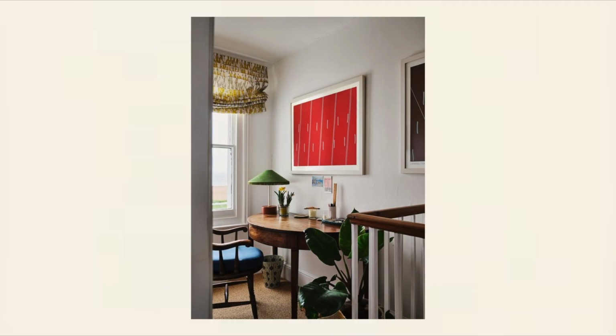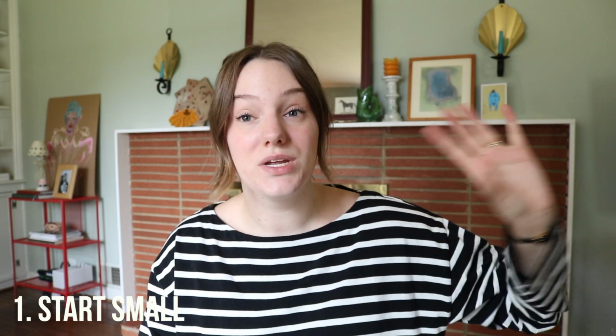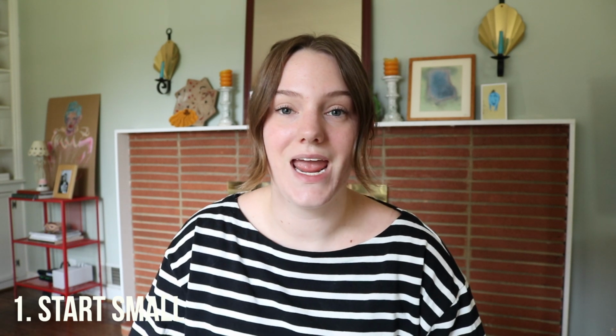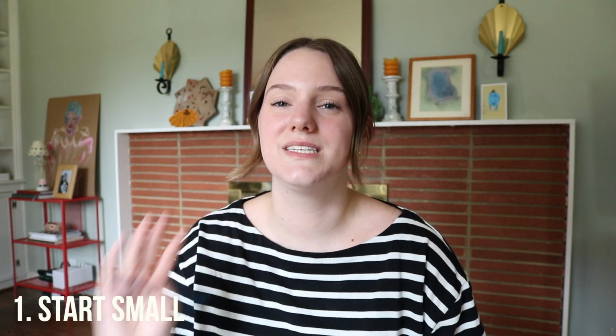I mentioned artwork a little bit earlier, and artwork is one of the easiest ways to add color. I have this piece back here that's original, and it has blues and purples and greens, and I feel like it really goes well with this wall color, which, by the way, is called Contented by Sherwin-Williams. It is a Farrow and Ball dupe for their shade Mizzle. Artwork is definitely a very easy and obtainable way to add in color.